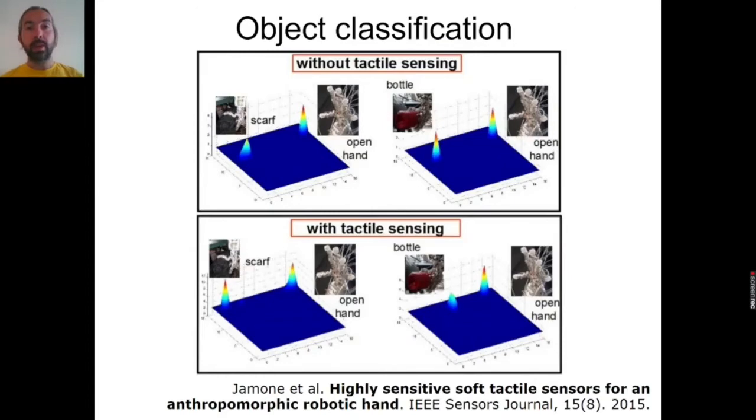Indeed, we also did experiments of object recognition, or better, object classification, in which we compared two situations. One, the robot is trying to recognize objects only by their shape, by enclosing the hand around the object. In the other case, the robot is equipped with tactile sensors, and so in addition to the shape, it can also gather information about the softness, the stiffness of the object. And we show that with tactile sensing, we can distinguish between more objects, and especially we can distinguish between objects that might be ambiguous because they have similar shape, but different softness.